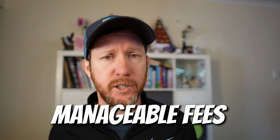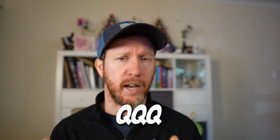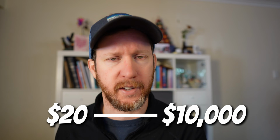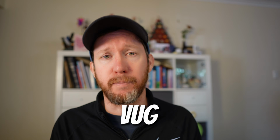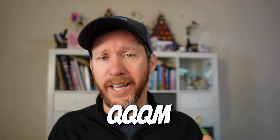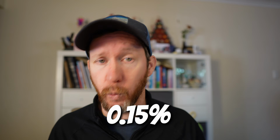All right, let's get on to number 5. Number 5 is going to be manageable fees. Now, QQQ does have an expense ratio of 0.20%, which is about $20 for every $10,000 invested. Now, this could be one of the more expensive ones compared to other growth ETFs. SCHG and VUG both have an expense ratio of 0.04%, which means they are a cheaper option to buy and hold than QQQ. Now, if you wanted a cheaper version of QQQ, you could always get QQQM. Now, QQQM has an expense ratio of 0.15%, which is much cheaper than QQQ.